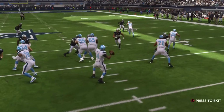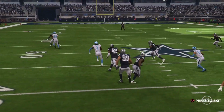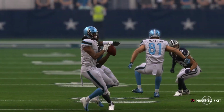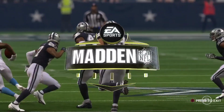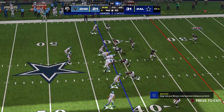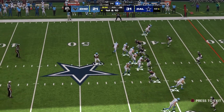Well, every drive from here out is definitely crucial and critical. They know that they need to get at least 3 here to get it back to a 1-score game. But I can't imagine that in their huddle, they're thinking at all about getting a field goal. They want to get into the end zone and then try and get the ball back again. So from Cowboy territory now, here's 1st and 10 at the 42-yard line.